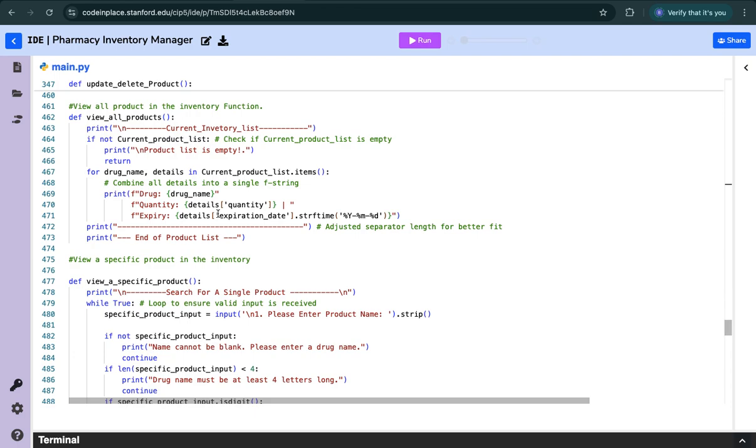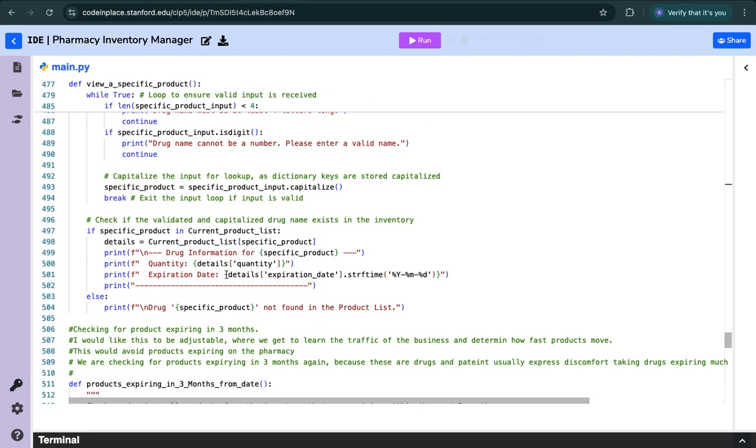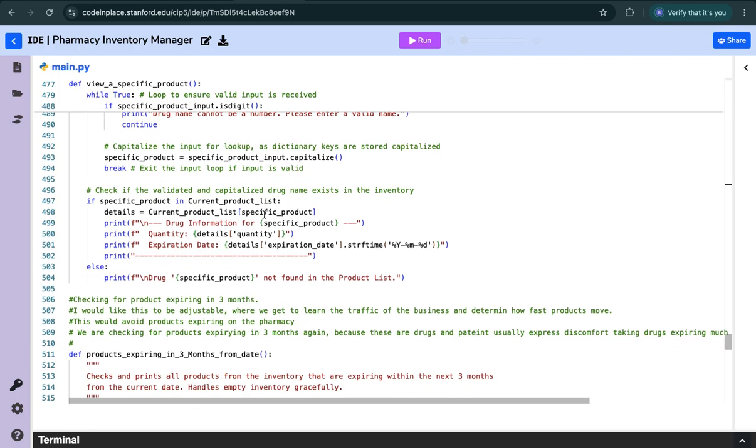But in the meantime, we're just going to be able to pull out a particular product from the dictionary, which is quite basic. Some of the things we're going to focus on is capitalizing the entries, because we are capitalizing the entries that we are saving in the dictionary, for consistency in the data, so that the data continues pulling out certain things. We're also going to be stripping out some empty spaces.